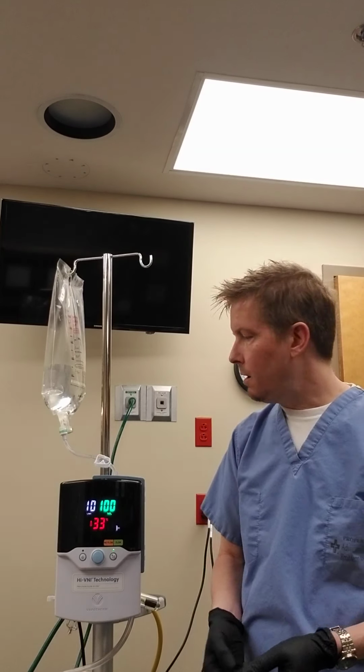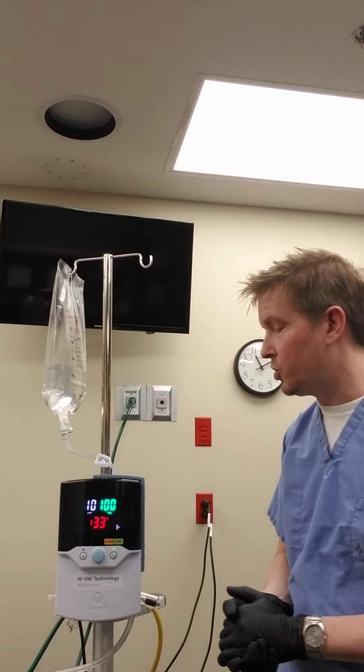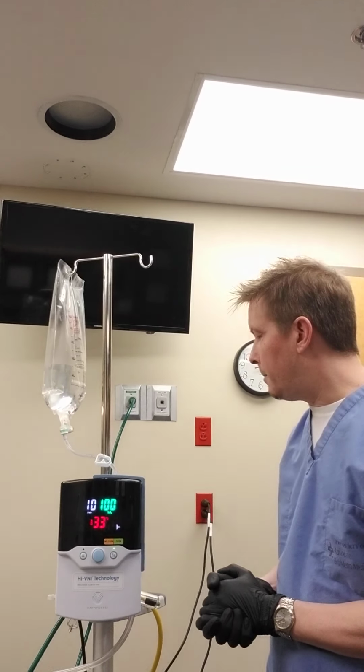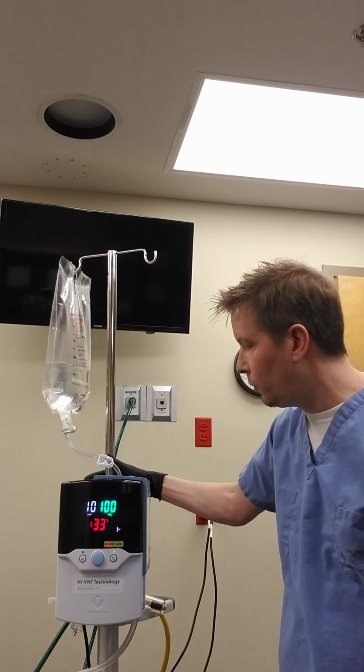So what are we doing with this? We're treating shortness of breath. Because it has a high flow, we can meet flow demands. It's washing out carbon dioxide, so you can improve gas exchange, and it is providing oxygen, so you can treat hypoxemia. And that is essentially the components of the heated high flow nasal cannula oxygen, or the Vapotherm, which is the device we're using. Let's talk about flow versus FiO2.